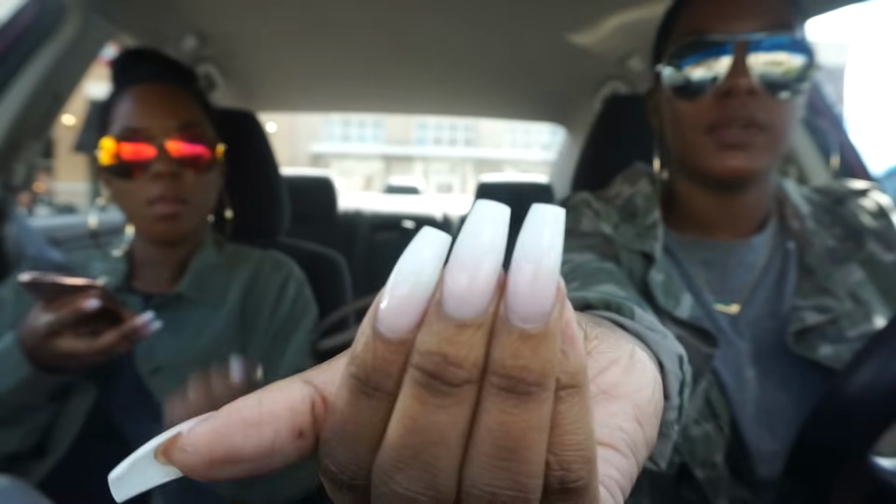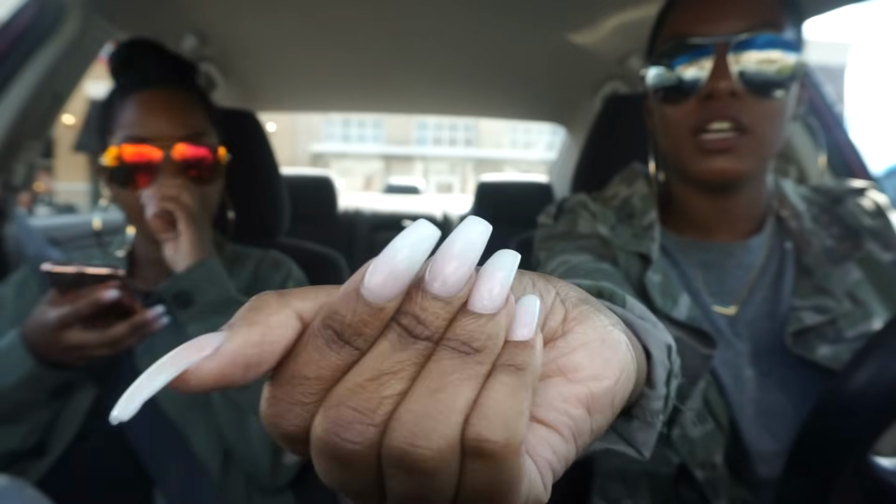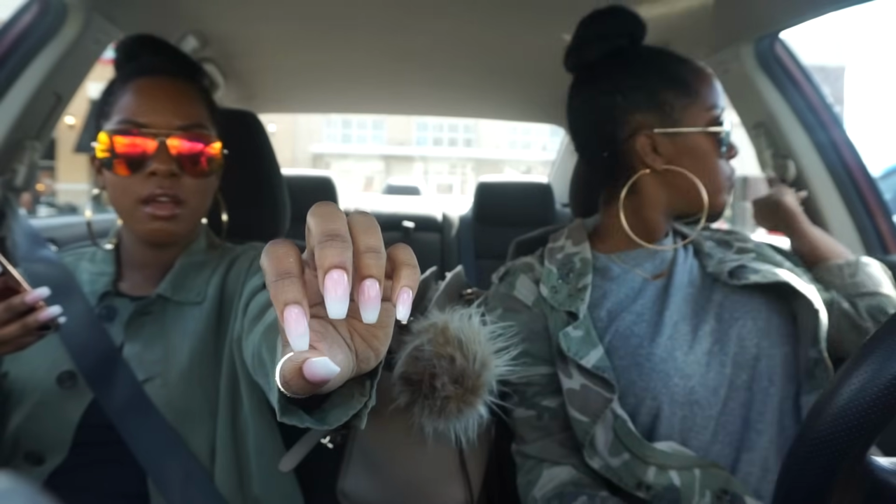Okay guys, so we just left the nail place and I just wanted to go get something to eat, and now we're about to go to Chick-fil-A, because I didn't want Chipotle. But they did a really good job. Mine are obviously super long. This is what I got. This is called American Ombre, and I really like it. He did the shape exactly how I wanted and everything. I got mine longer than I usually get them, but I got American Ombre as well. They're just more pink.